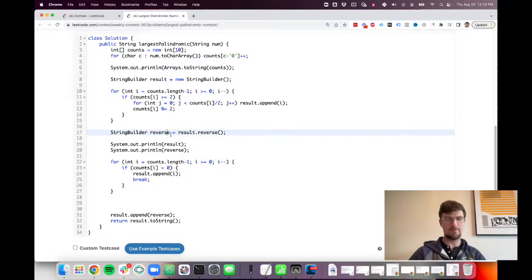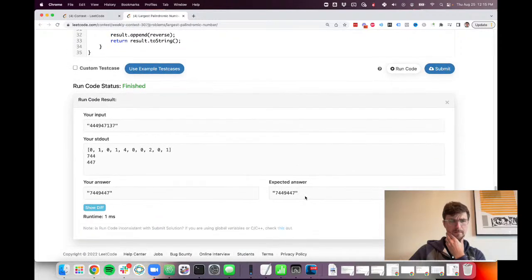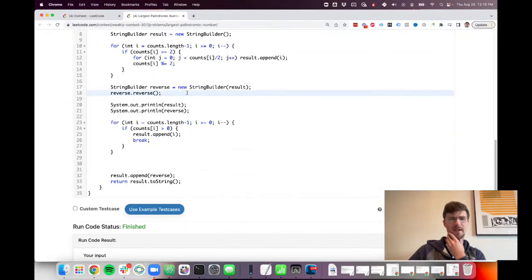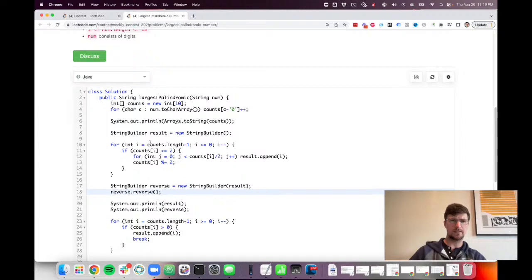My concern is that this is reversing in place, so I think maybe we want to do this and then something like that. Yeah, that's better. What was happening is that if we call this, it reverses it in place and then just returns a pointer to the original StringBuilder, which means that we were reversing both of them. So this is giving us the right result here.